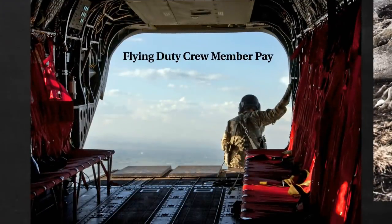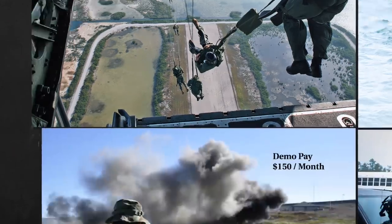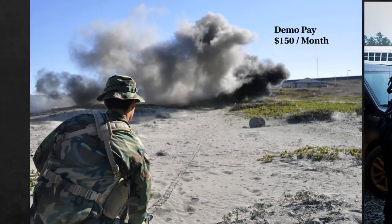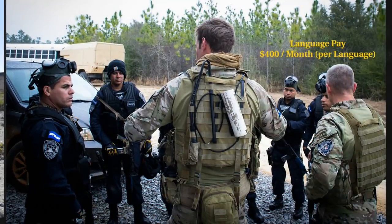Flying Duty Crew Member Pay. This is to compensate crew members for the inherent danger of their job and ranges from $110 to $250 per month. Parachute Pay goes to static line paratroopers at $150 a month, while Halo or Military Freefall Specialty Pay is $225. Special Operations Forces or engineers can earn demolition or demo pay at $150 a month. Language pay is for language-dependent linguists and language-capable members of the military in language-coded positions. This is up to $400 a month per language, capped out at $1,000 per month.